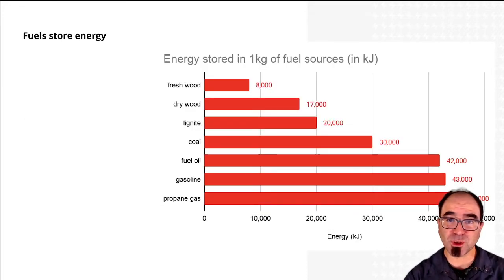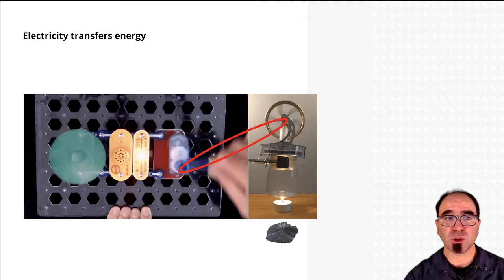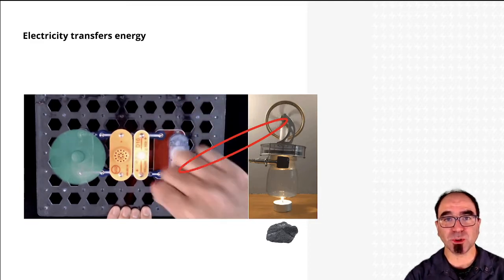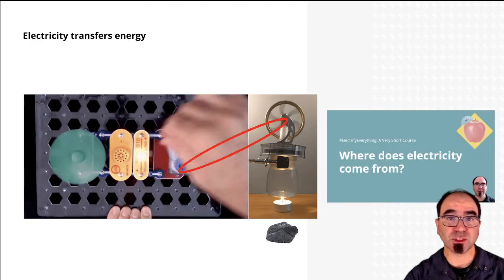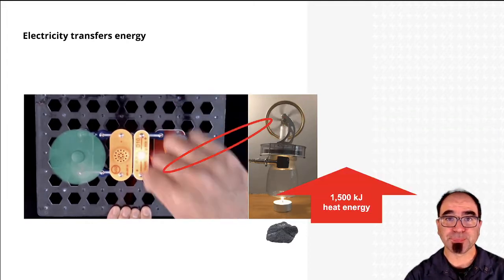Similarly, different fuels also store different amounts of energy in each kilogram. I bought a small piece of coal that fits in my hand, which has a mass around 50 grams. From this chart, I can calculate that 50 grams of coal, which is 0.05 kilograms, contains 1,500 kilojoules of energy. So let's imagine that we burn this piece of coal in a power plant. And you can learn more about power plants in another video, Where Does Electricity Come From?